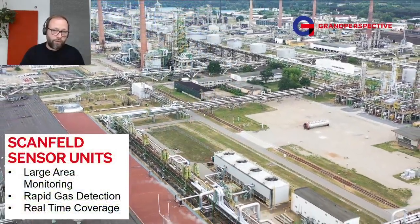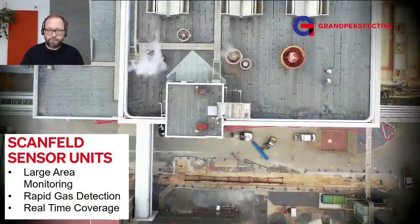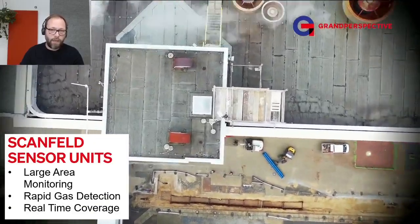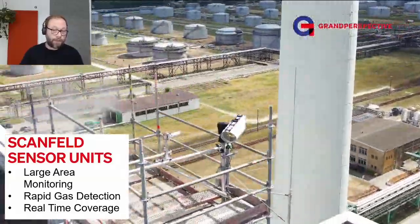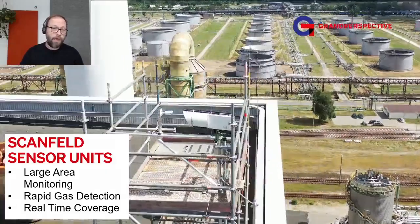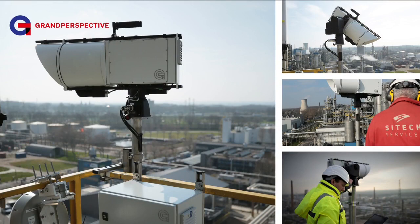So in order to have a good overview, those sensor units are mounted on elevated positions, high towers, to have a good overview, to oversee the entire facility, the production side, storage sites, the system of pipelines. And you see here how the sensor units are mounted for the OCI. We deployed 2 sensor units there that are monitoring the entire production facility and have, at the same time, a very good overview into the Brightland Innovation Campus.